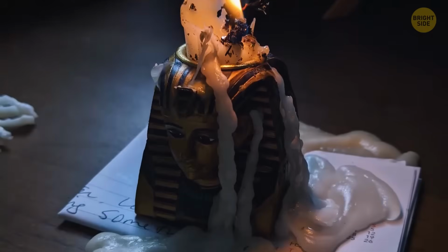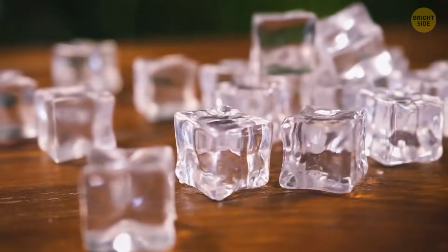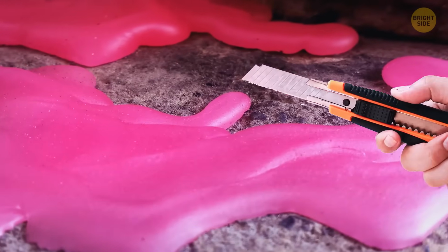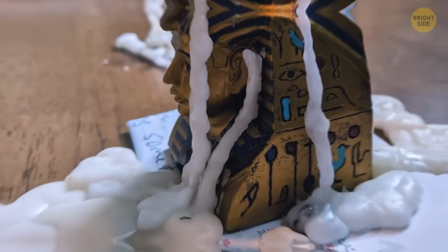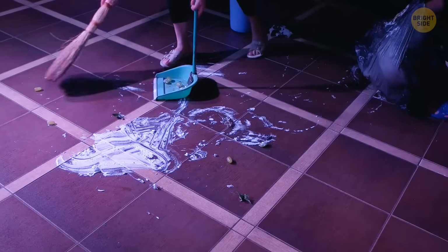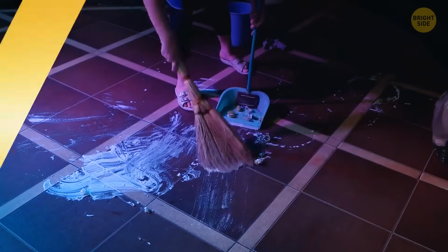Candle wax that's been spilled on furniture can be removed with ice cubes. Rather than ruining the finish by trying to scrape it off, fill a plastic bag with ice and let it sit on the wax for a few minutes. The wax will then cool and harden, making it much easier to pick off.